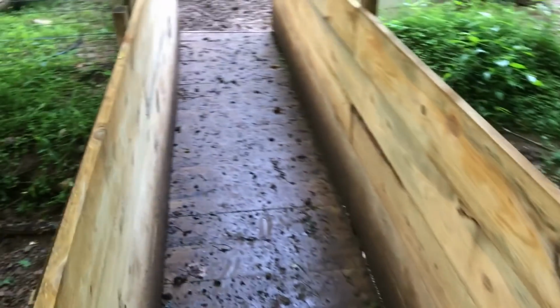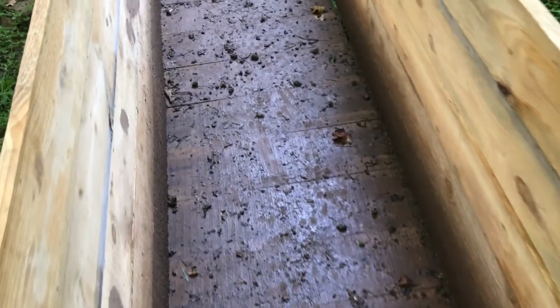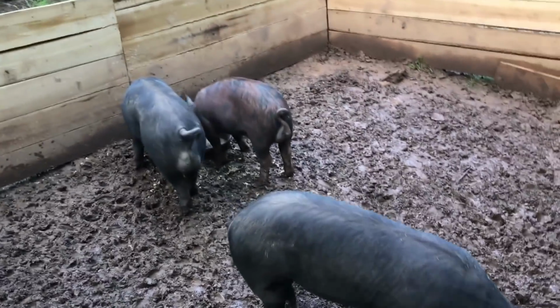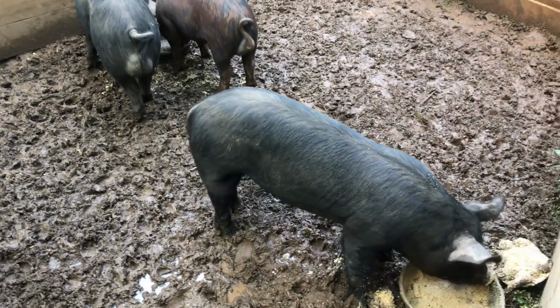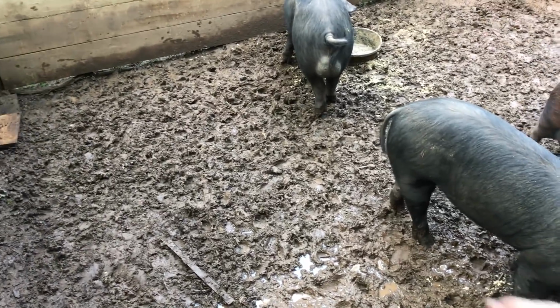But the bridge itself has held up well. Of course, they're going across it. They're kind of skidding across it. But it hasn't slowed them down at all. Now that they know that this is the place where you come to get grub, then this is the place to hang out. So the plan, of course, is to bring in wood chips.